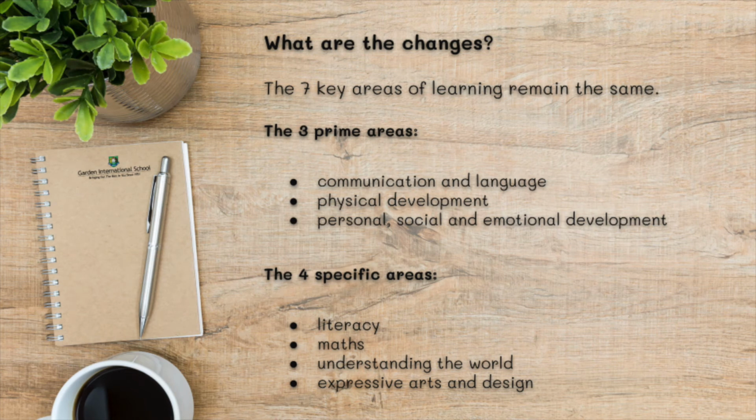Now, what are the changes? So there are 7 key areas of learning, and families who've had children in the early years will know that the 7 key areas of learning, there are 3 prime areas, which is communication and language, physical development, and then personal, social, and emotional development, or what we now call SEL. And then there are 4 specific areas, which are literacy, maths, understanding the world, and expressive art and design.